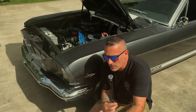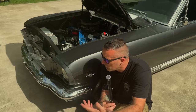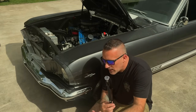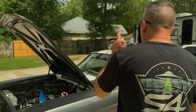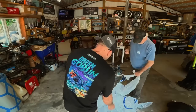When we put the 347 in it, power obviously increased. Drivability, believe it or not, was better with the 347 than it was with the 289, and that's probably honestly because the 289 has seen better days, right? But man, we cleared up a lot of issues when we put the 347 in this car. But then we hurt the engine. So we pulled the engine out of this car and decided we were going to rebuild it.